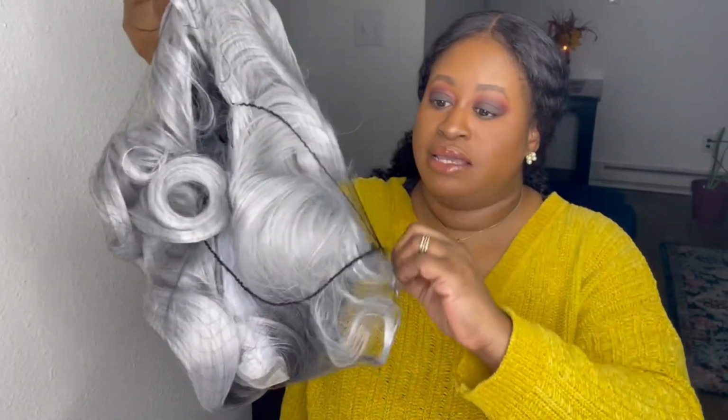Oh, this is the first time I got a black wig cap. That's the first time ever, and there's two of them in there. Thank you for that. In all the wigs I have ever tried, I have never got a black cap. Let's go ahead and take a look at this wig. Let's not waste no time.